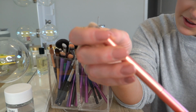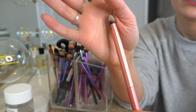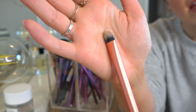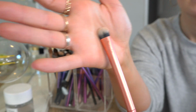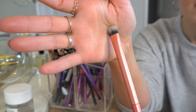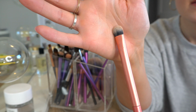Ooh, this is another good one. So this is the Real Techniques Expert Concealer Brush. It's a really tiny, dense brush, kind of looks like an eyeshadow shader brush, but the head of it is pretty small and dense. Again, good for concealer, but great for corrector. You could use this on your eyes for eyeshadow if you want. This is a really good one.